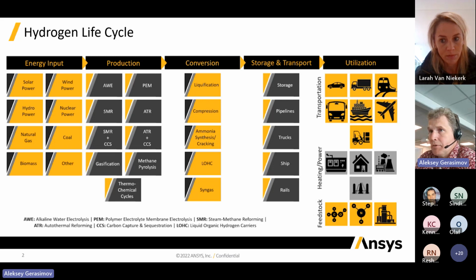But in other parts of the world, for example in Europe, maybe in the southern tip of Spain, we can get concentrated solar power, but anywhere else, we need to revert to other means of energy input. And this is something that we cover. When it comes to the actual production of hydrogen, there are different types of it.